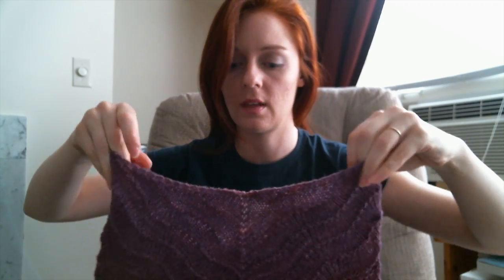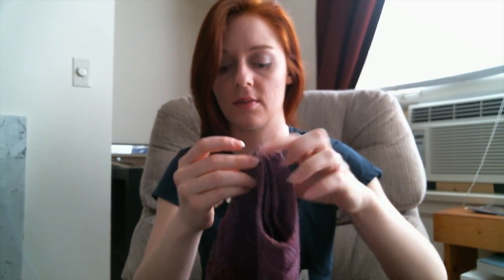I've started the next batch, as you can see, so I'm going to continue to work on that. I've got projects for home, I've got projects for my purse, I've got projects for when I want something complicated, I've got projects for when I want something simple, so I should be set for a while.